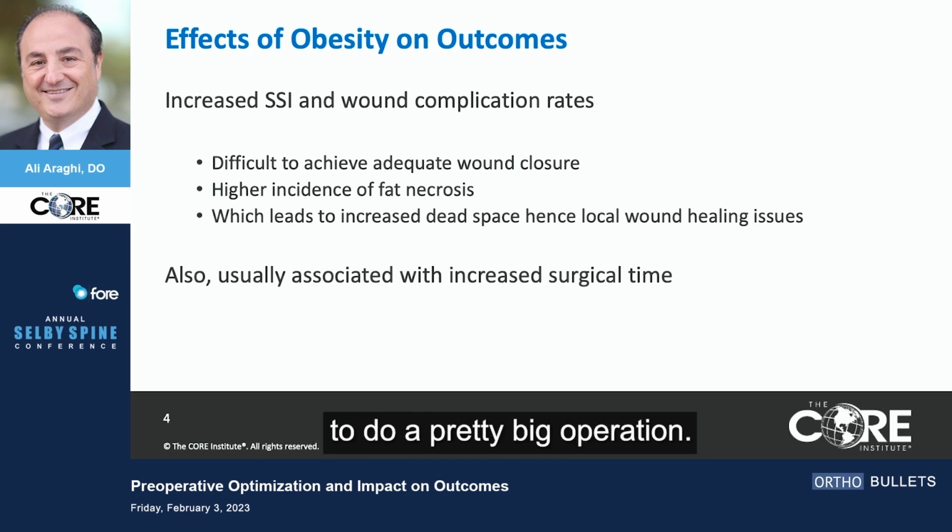I decided to do a pretty big operation. She was obese, but her back was very skinny. She had all truncal obesity going in the front. And I said, oh, no problem. So I did the operation, and she started having wound complications, one after the other. And I ended up having to get a plastic surgeon to do a flap to close it.